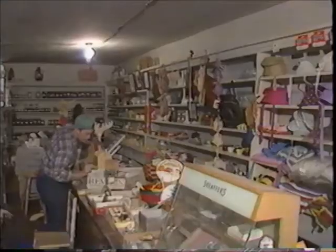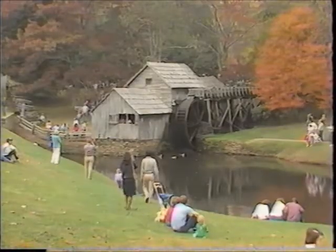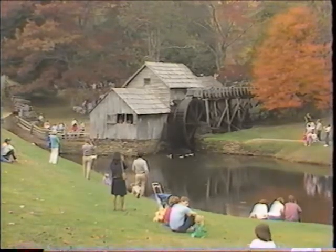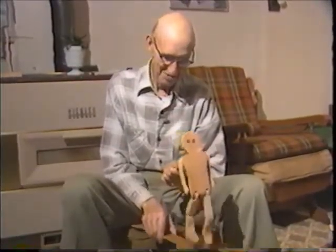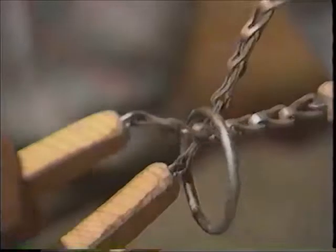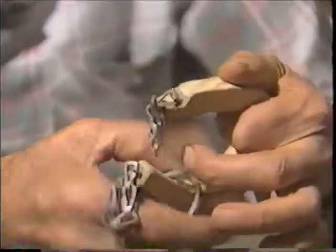Some of Matt's work is sold just down the road at the Mayberry Trading Post and Mabry Mill, both popular tourist spots along the Blue Ridge Parkway. But whether he's making one dancing man or a dozen, each part of the toy is carefully carved. He's getting tired. Matt says he doesn't remember how he learned to whittle most of his works, and some of them are complicated, like the horseshoe puzzle. Just a puzzle to take that ring off of that.